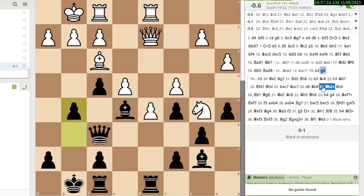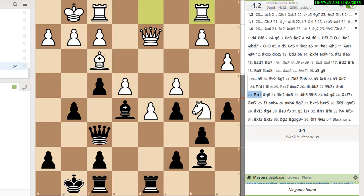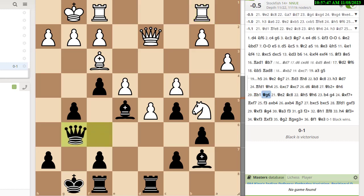We played g5 right away, but that gives white a chance to play queen e2 and blockade that d1 to h5 diagonal. Let's draw a line there for you, d1 to h5, and make it very, very hard for black to play h5 and g4. So after g5, they played rook to b1 to guard the pawn first. I still can't play g4. I played queen g6, threatening g4, which would kind of win the game immediately.